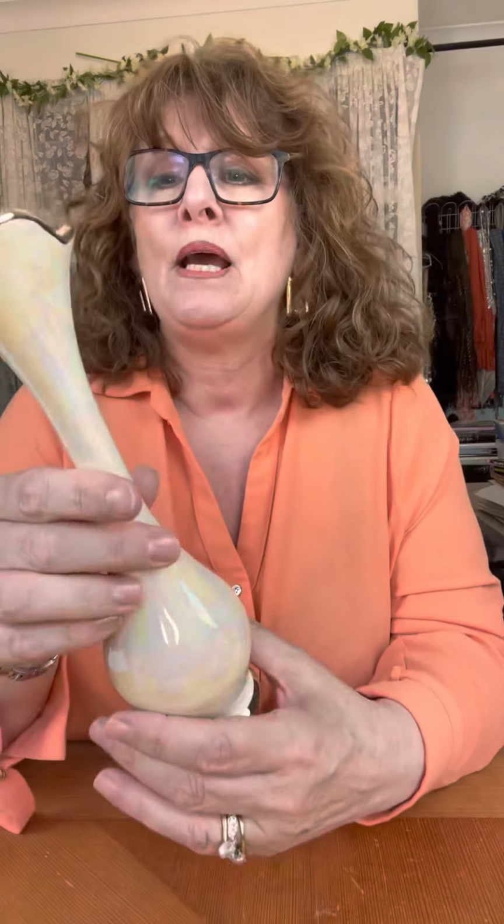Right, what's next? Oh, here it is. Lustreware. Oh, I don't know what it is about lustreware. Oh God, I love that. That is so nice. So nice. It's an English piece. There is a Y on there, a gilded Y. I'm not sure who the manufacturer of that is, but it's lovely.